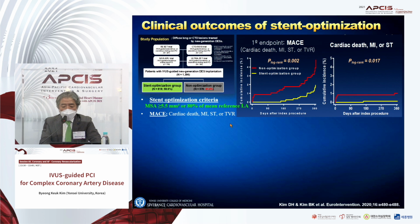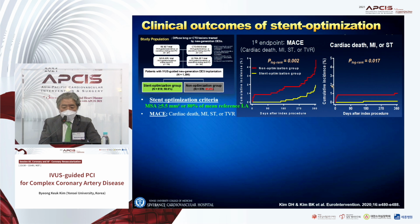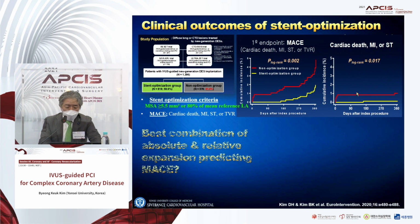So what about the clinical outcome of stent optimization? This study pooled the previous four randomized trials comparing IVUS versus angiography-guided groups. A total of 1,396 patients in the IVUS-guided group were divided into two groups according to the stent optimization criteria, and we compared the clinical outcomes. Definitely, the patients in the stent optimization group showed a significantly lower MACE or composite of cardiac death, MI, or stent thrombosis rate, in these complex lesions.